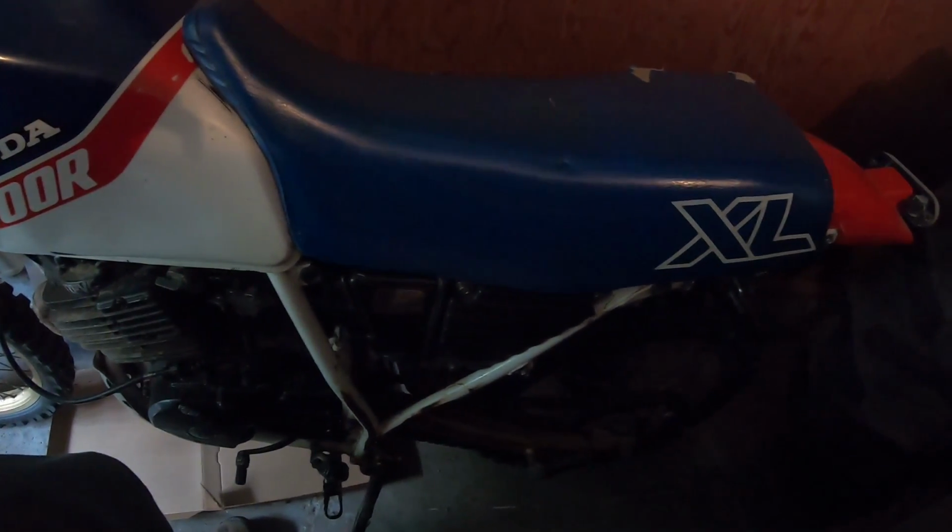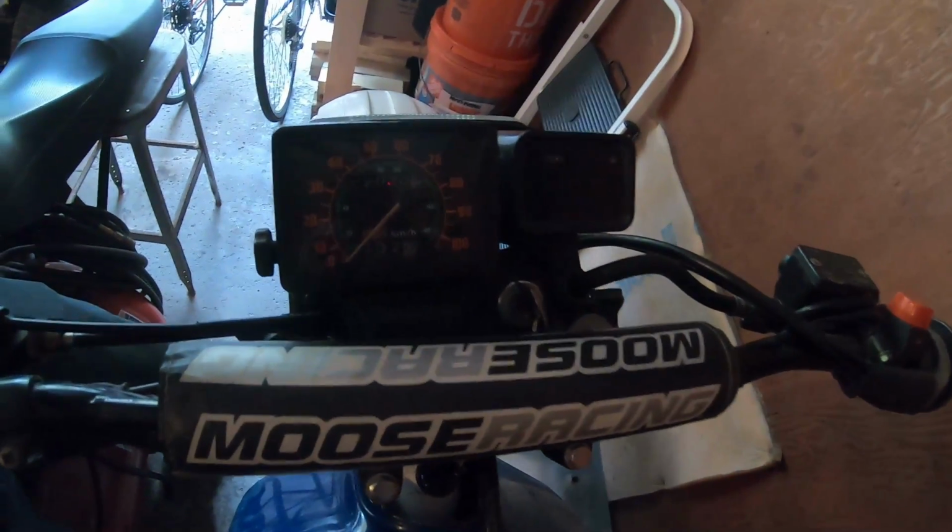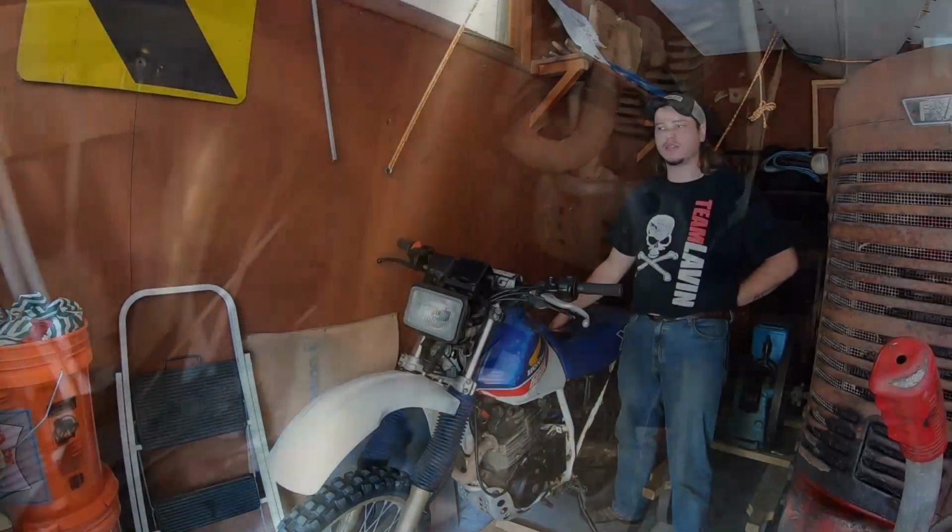I ride it more as a dirt bike. I don't have it registered for the road. The tires clearly are for the dirt. It's got a 5-speed manual transmission. You can tell it's an '86 because of its gold wheels. They made those only in '86.